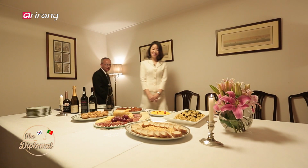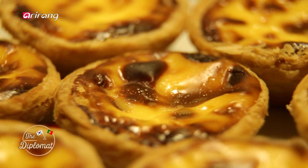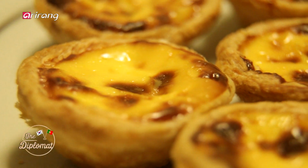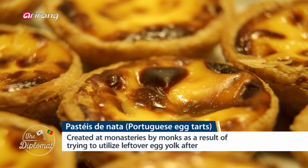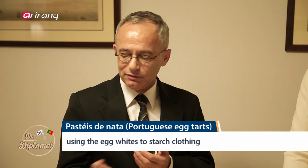Wow, you prepared a lot for us. Thank you very much. No, it's not so much. It's just a taste of some Portuguese foods. When many people think of Portugal, they think of egg tart. You know, the egg tart was made by the monks in monasteries. They used the egg whites to starch the fabrics. But they had leftovers, the yolk, the yellow part. So they had to use it. They started to make this cake.